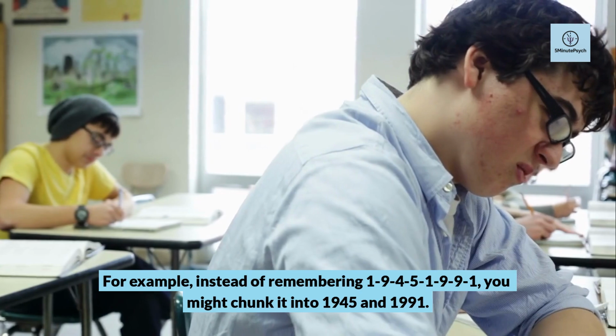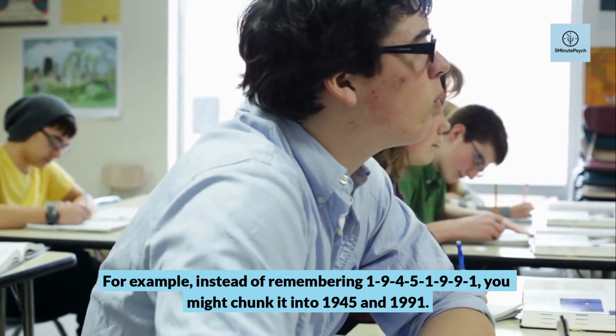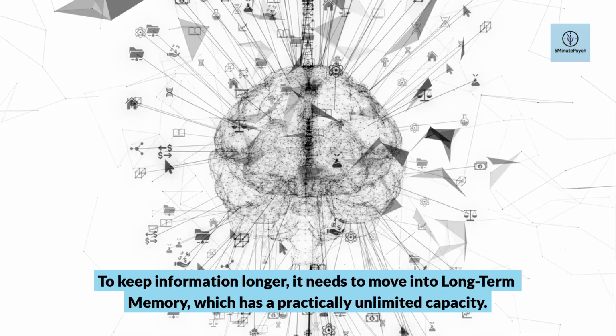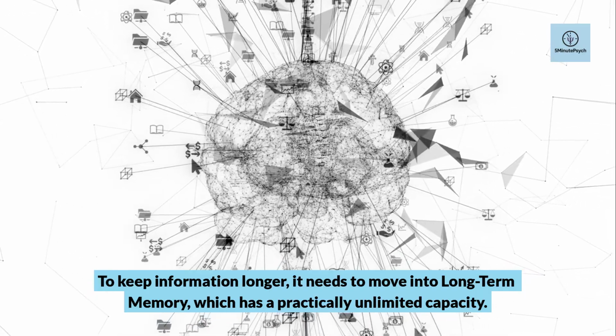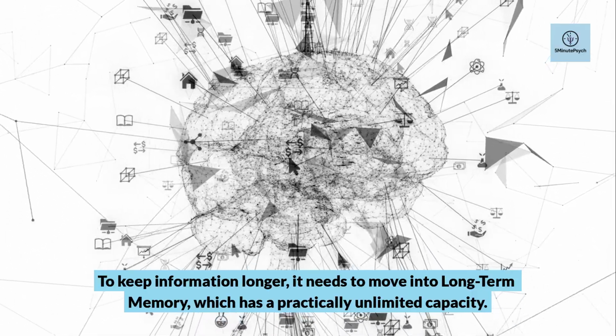For example, instead of remembering 19451991, you might chunk it into 1945 and 1991. To keep information longer, it needs to move into long-term memory, which has a practically unlimited capacity.